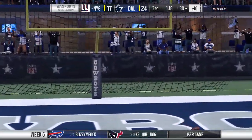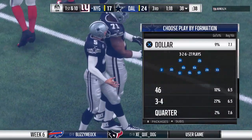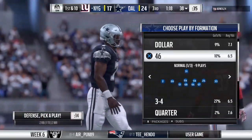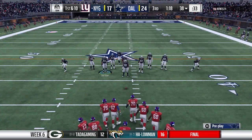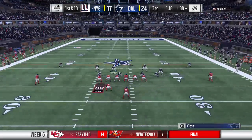And that hits the right upright and caroms away. It's no good. And this score will stay right where it is. So plenty of leg, but it's the accuracy there that lets him down. Yeah, he hit it really well. I think this might have been good from 55. But you'll see it just conk off that upright, and they're denied a chance at 3 points.